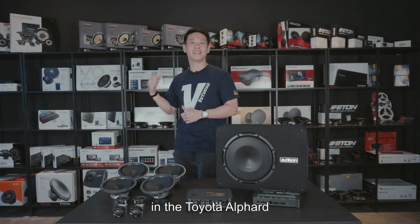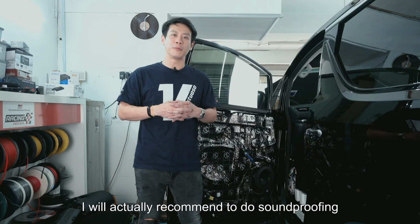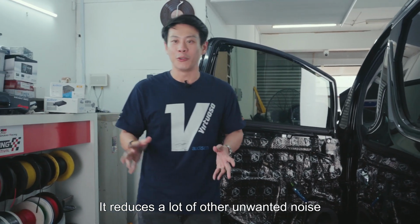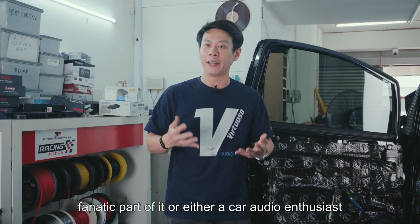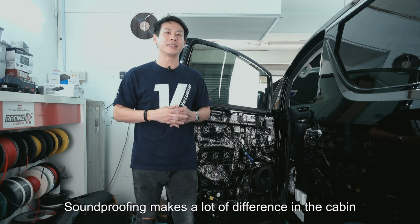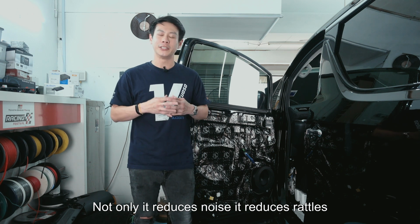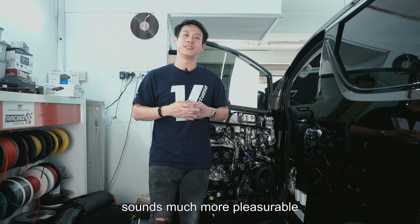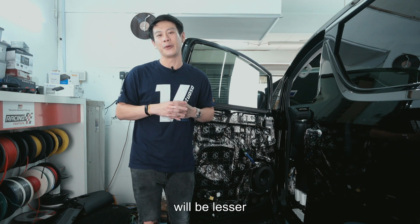Most of the cars, I would actually recommend to do soundproofing. It reduces a lot of other unwanted noise, especially when you are a car audio fanatic, or a car audio enthusiast, right? Soundproofing makes a lot of difference in the cabin. Not only does it reduce noise and rattles, it also makes the music sound much more pleasurable. But the main thing also is that the cabin noise will be lesser.